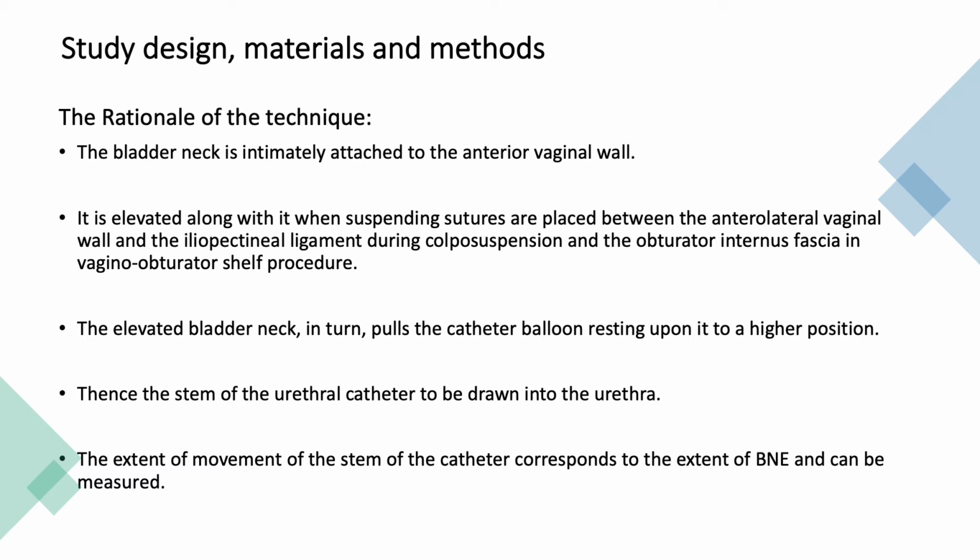The elevated bladder neck in turn pulls the catheter balloon resting upon it to a higher position, causing the stem of the urethral catheter to be drawn into the urethra. The extent of movement of the stem of the catheter corresponds to the extent of bladder neck elevation and can be measured.